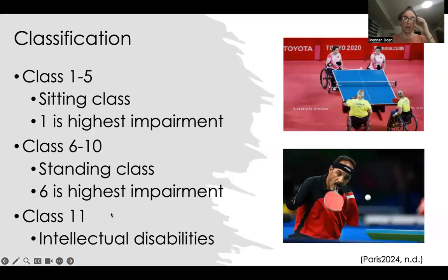And then class 11, sometimes they include it in the Olympics, sometimes they don't. Class 11 is for those with intellectual disabilities. They have their own class, which is really cool.